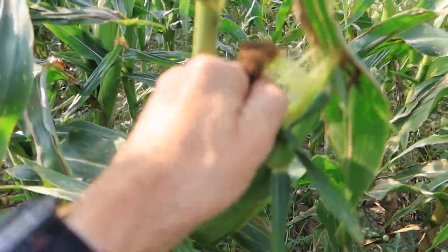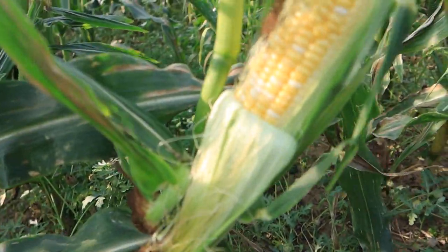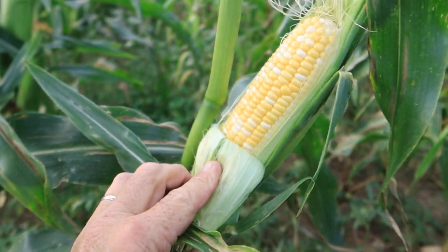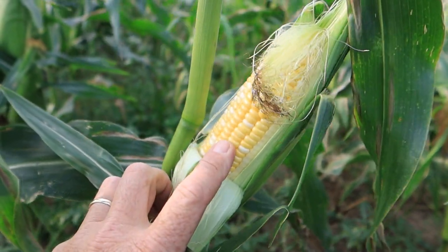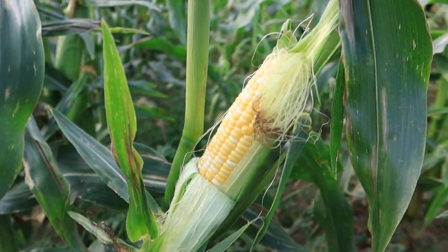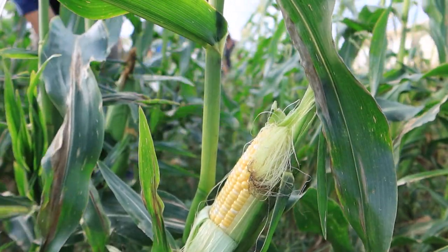Peel back a ripe ear for you and see how pretty that corn is. Absolutely perfect maturity right now. In a couple days it'll be too ripe and start getting meaty and starchy. So we have a pretty short window to get all this corn harvested, especially when it's hot.